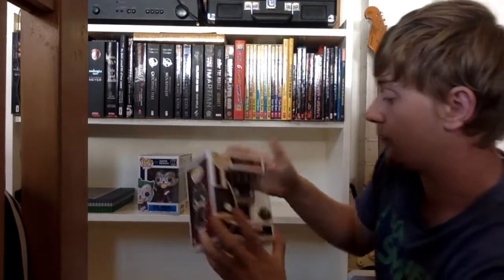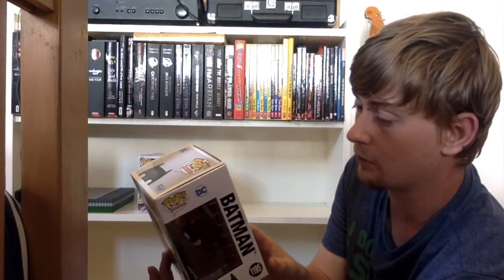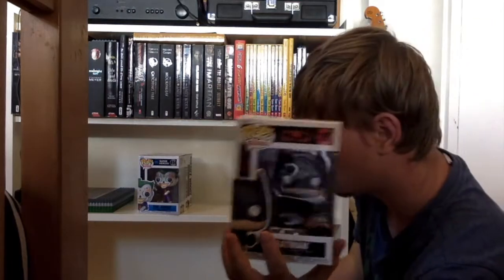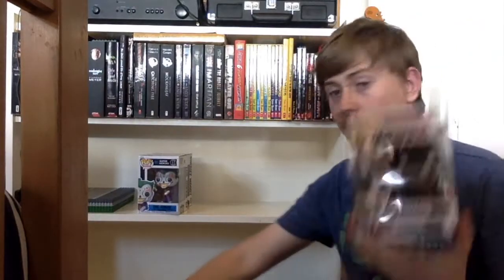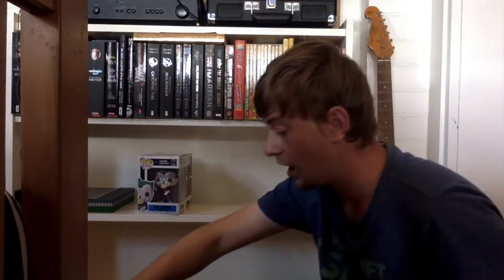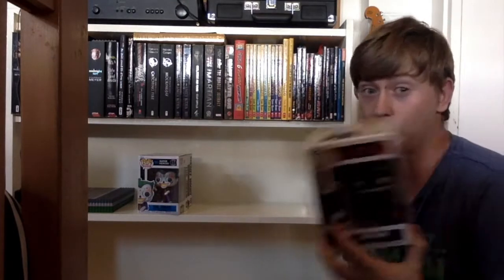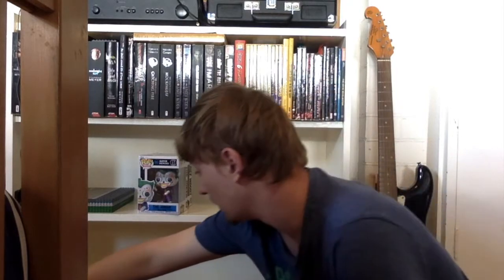Alright. So here we have, how the fuck do you put it? I guess, like, the battle damage Batman. This should have been the normal release. This is the special edition, as you can see down there. I wish that this Batman was this Batman, and then this Batman was this Batman. But yeah, I'm down to get anything Batman. If it's a duplicate figure, I don't care. I bloody love that.